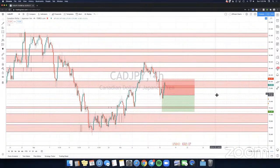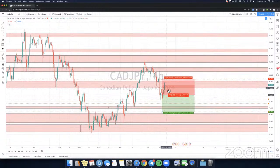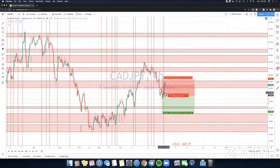Let's see. Sandeep said, is it a good idea to enter CJ now for sell entry? No, I wouldn't enter right now because this was already retraced up. Plus we had a buy momentum signal right here. So I wouldn't enter a sell until we have a sell signal. So if we have a sell signal that appears right here and it closed below the zone, then you could enter it. But I wouldn't enter right now because you're literally just gambling at that point.